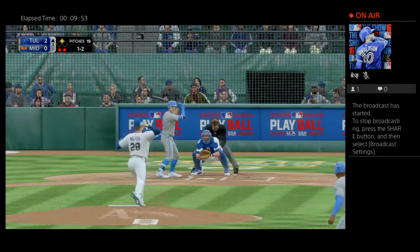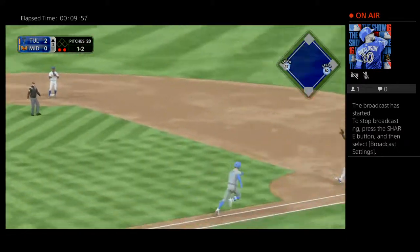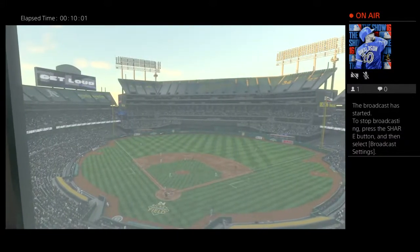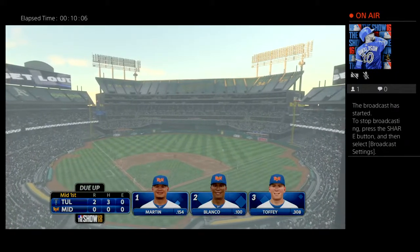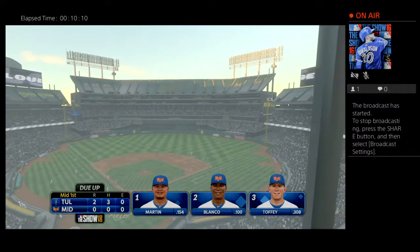The 1-2. Hit hard to third. Throw in time, and the side is retired. So it's 2 runs on 3 hits, no errors, and a runner left on. We'll move on to the bottom half of inning number 1. Tulsa's out in front here, 2-0.